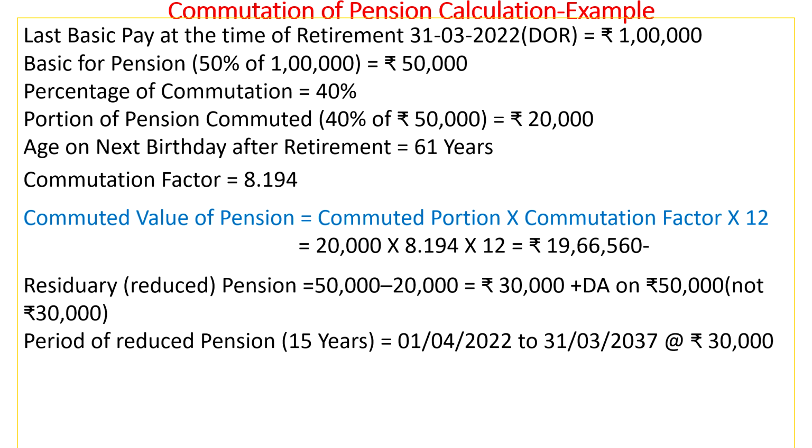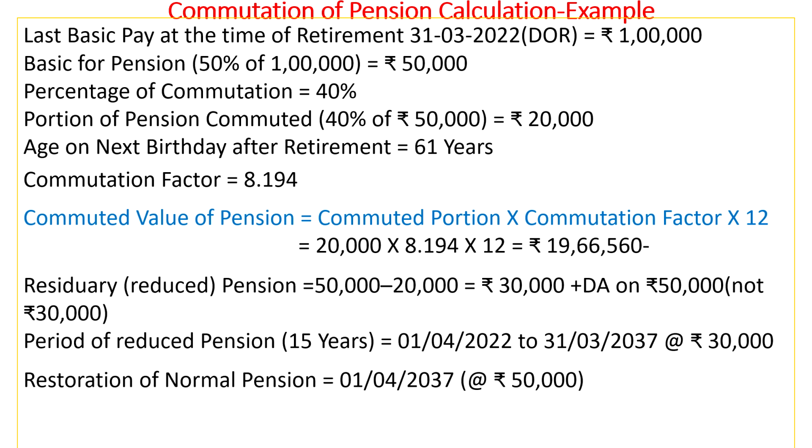We have seen that after 15 years, the commuted pension will be restored. So the period of reduced pension will be 15 years, in this case from 1/4/2022 to 31/3/2037, and that pension will be at the rate of rupees 30,000 plus DA on 50,000. And restoration of normal pension will start after 15 years, that is 1/4/2037 onwards, at the rate of the original pension, that is 50,000 plus DA as on that date. You have to remember that this DA is calculated as on date.